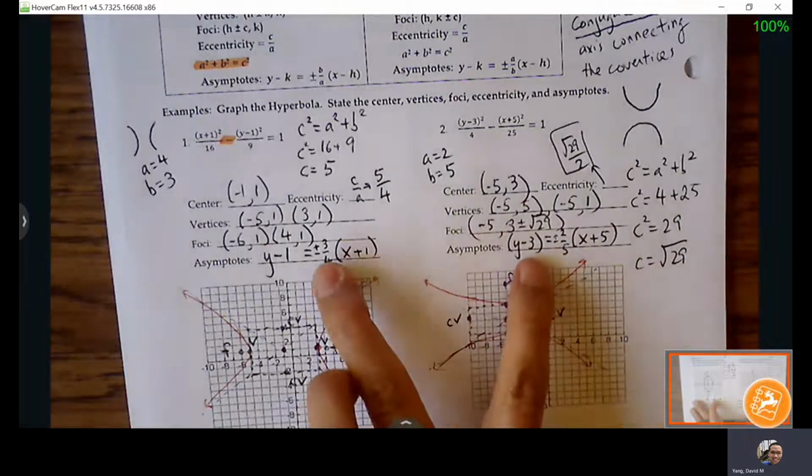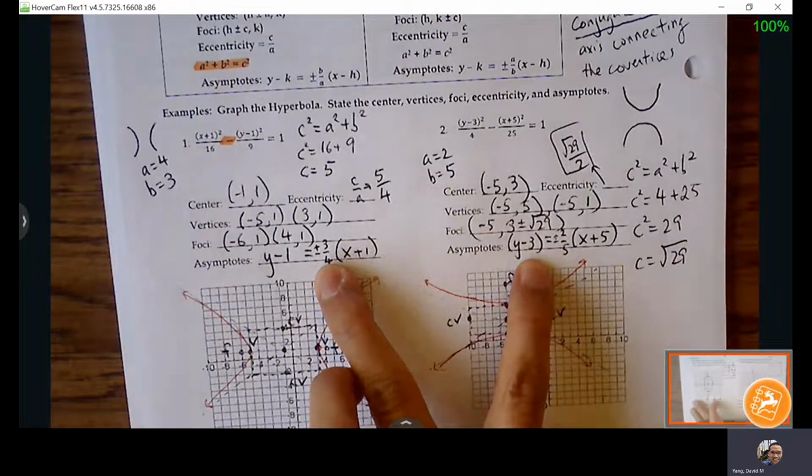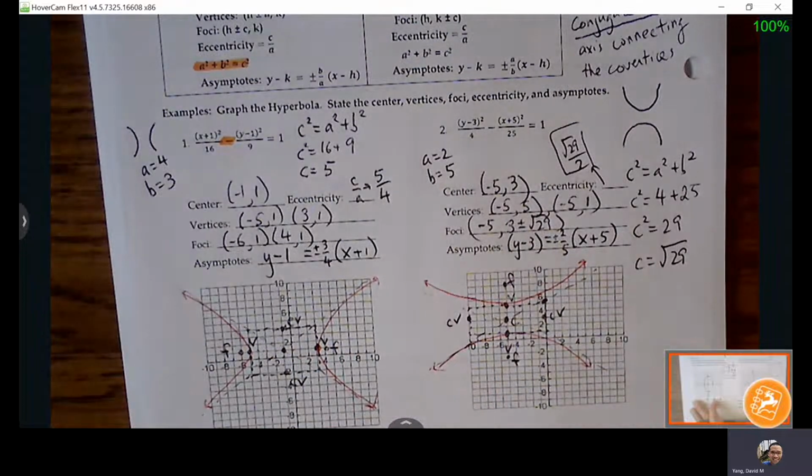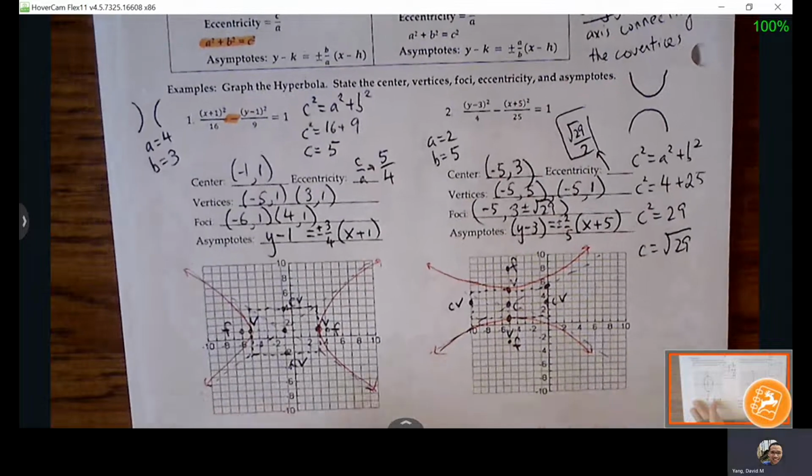I don't want us to get thrown off by whether it is A over B or B over A. If you have the box in front of you, and you know that you're starting at the center and moving to the upper corner, just count how many units you rise before you count to the left and to the right. Okay, any questions?